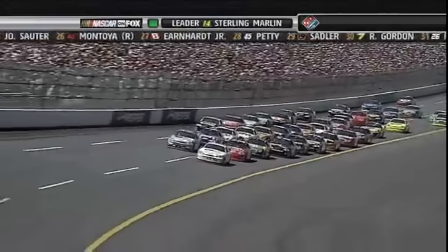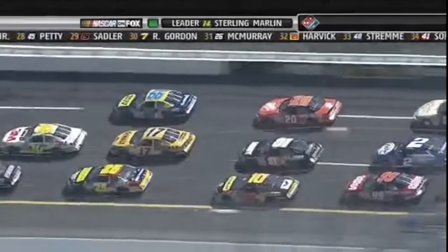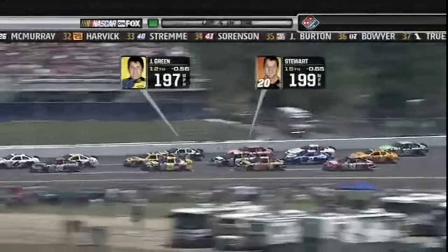And watch the third lane. Way on the outside comes Jeff Green with Tony Stewart in tow and a group behind them. This is just like any other track we go to. That high line gets a lot of momentum when you start off the corner onto the back straightaway.